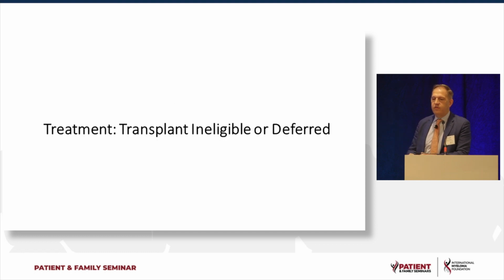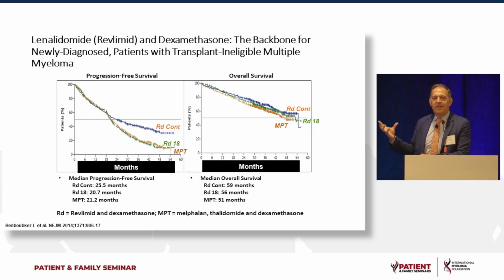So let's talk about treatment for those who are not eligible for a transplant or for those who do not want a transplant. And Revlimid and dexamethasone represent the core. And why do they represent the core? There's a number of studies suggesting this, but this was the first trial which looked at Revlimid and dexamethasone, a 2-drug regimen, versus an old school 3-drug regimen of melphalan, prednisone, and thalidomide.